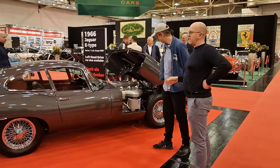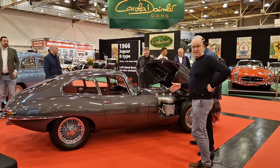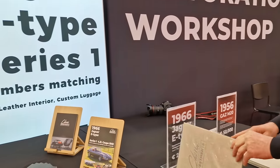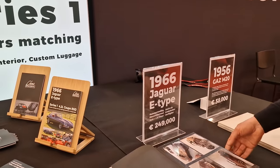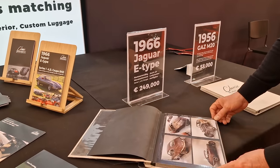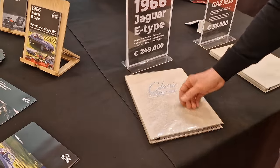This stand is, I think, about doing investments, and no surprise, they have the E-Type as an investment. Looks like they have a presentation on the car, which is nice. That's a booklet. Oh, look at that, that is interesting. Okay, so it's a fully restored car, and it's offered for $249,000. Do we have a closer look?